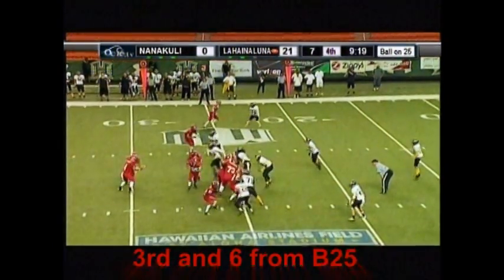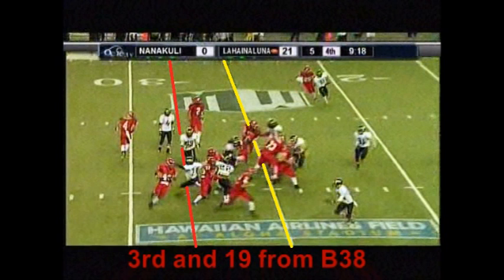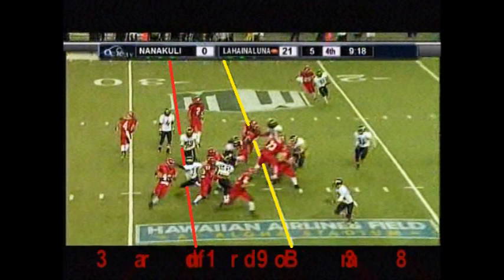So you can hear the official say spot foul. So it was 3rd and 6 from the 25. The penalty was 3 yards behind the line of scrimmage. Under the all but one, we take it from the further back position. So after we enforce this penalty from the 28, it's now going to be 3rd and 19 from the B38. One of the reasons why I don't like the inequities of the all but one, but that's how the enforcement is done.